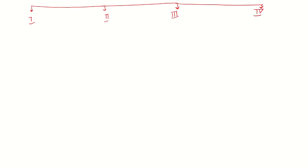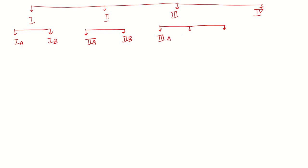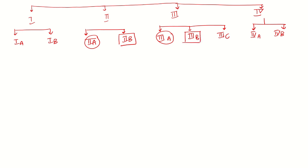There are many subcategories under these 4 stages. For stage 1, we have 1A and 1B. Stage 2A, 2B. In stage 3, we have 3A, 3B, and 3C. In stage 4, it is similar to any other gynecological malignancy. It is 4A and 4B. So 2A and 3A are similar. 2B and 3B are similar, which I'll be dealing together.